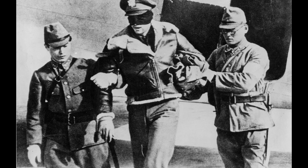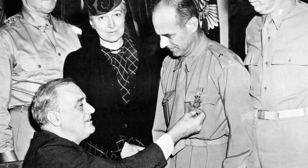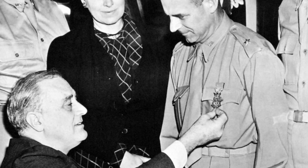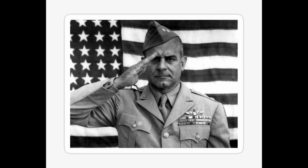Doolittle actually thought he might get court-martialed for deciding to attack even when they were spotted so far from Japan and for losing all his aircraft. But, in the end, he ended up receiving the Medal of Honor and going on to be promoted to general and commanding the 12th, 15th, and finally the mighty 8th Air Forces.